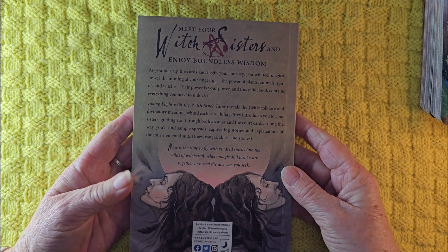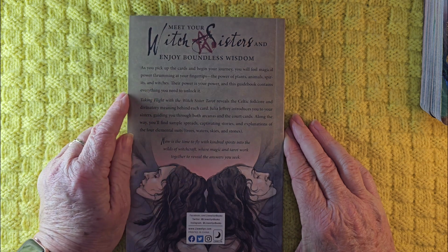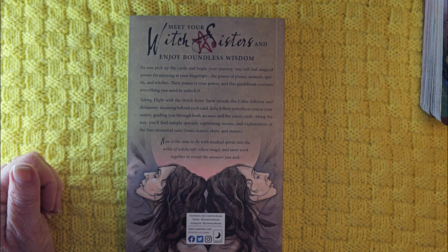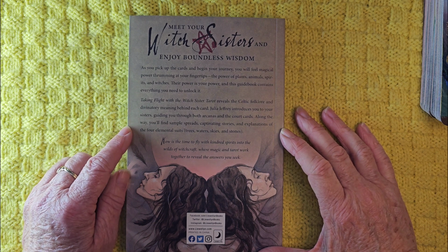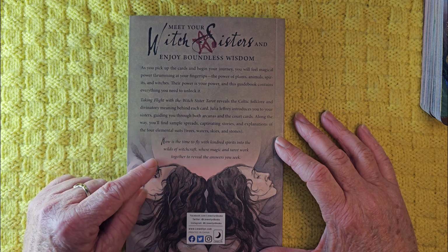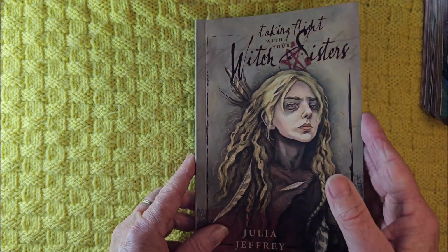The back, it says, as you pick up the cards and begin your journey, you will feel magical power thrumming at your fingertips. The power of plants, animals, spirits and witches. Their power is your power, and this guidebook contains everything you need to unlock it. Let's see if we can get some more light on here. Taking Flight with the Witch Sister Tarot reveals the Celtic folklore and divinatory meaning behind each card. Julia Jeffrey introduces you to your sisters, guiding you through both arcanas and the court cards. Along the way you'll find sample spreads, captivating stories and explanations of the 4 elemental suits, the trees, water, skies and stones. Now is the time to fly with kindred spirits into the wilds of witchcraft, where magic and tarot work together to reveal the answers you seek. Okay.